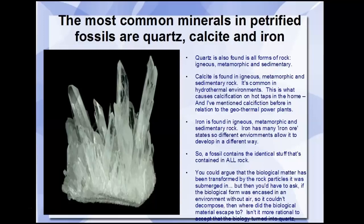Now you could argue that the biological matter has been transformed by the rock particles that it was submerged in. But then you'd have to ask if the biological form was encased in an environment without air, because that's how we're told things fossilise, so it can't decompose, then where did all the biological material escape to? Isn't it more rational to accept that the biology turned into the quartz, calcite and iron?